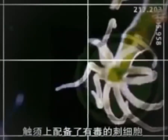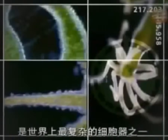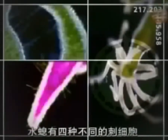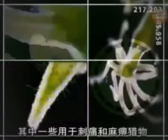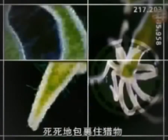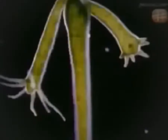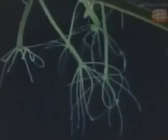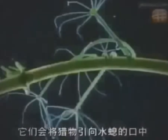The tentacles are equipped with venomous stinging cells containing nematocysts, among the most complex cellular organs on Earth. The Hydra has four different stinging cells at its disposal. Some are designed to sting and paralyze, while others discharge threads which coil around a victim in a death grip. When the tentacles entrap a struggling victim, they'll guide it into the Hydra's open mouth.